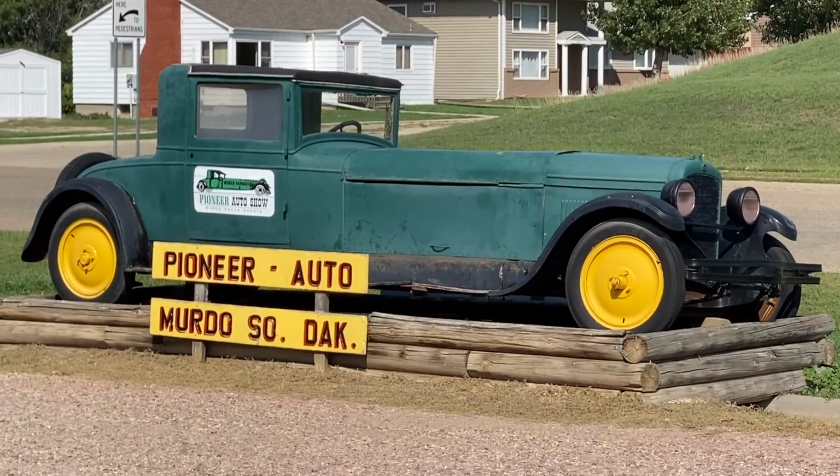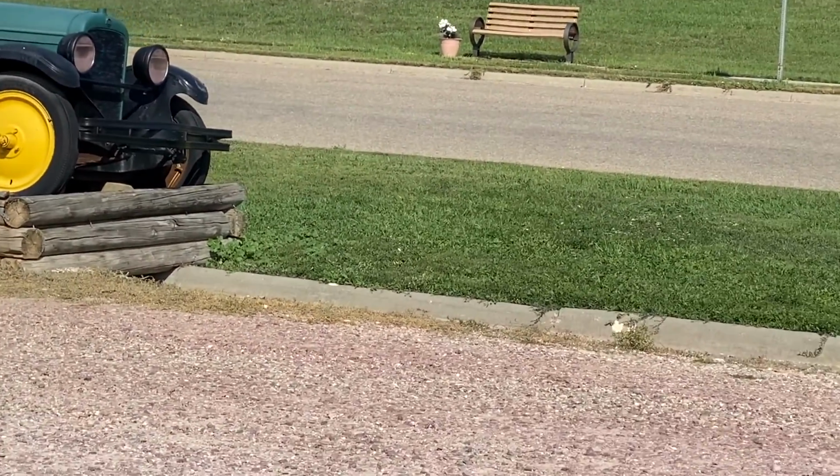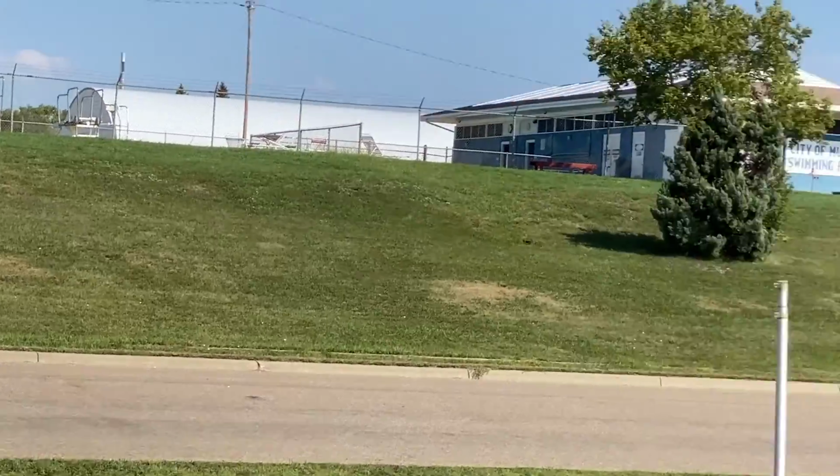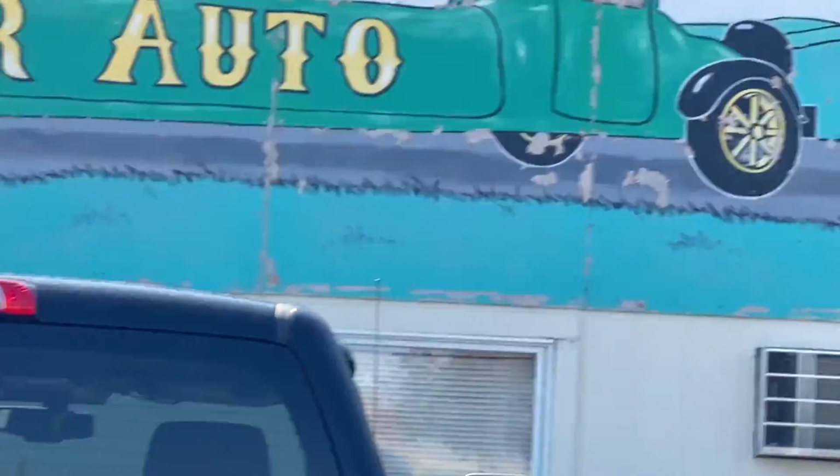I don't know if it charges admission to get in here because I'm not all that big on it, but if not, we're going to go see what this is all about. It'd be pretty cool. So let's go see. I'd say besides this, there is nothing in Murdo. This is a quiet little town, little stoplight town.